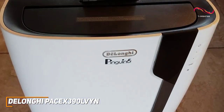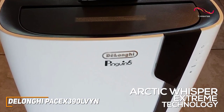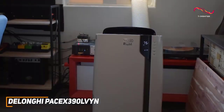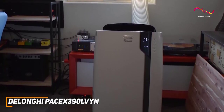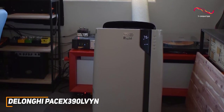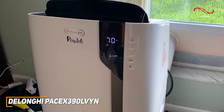It also comes with Arctic Whisper Extreme technology, which reduces the noise by 4 dB without sacrificing power or efficiency to ensure quiet operation. In contrast to the previously mentioned models, it has an innovative cool surround feature, which uses Bluetooth to monitor the temperature and humidity in your space, and automatically adjusts settings to optimize performance and 3 different fan speeds. It's also surprisingly energy efficient and offers up to 17% energy efficiency improvement over the previous model.